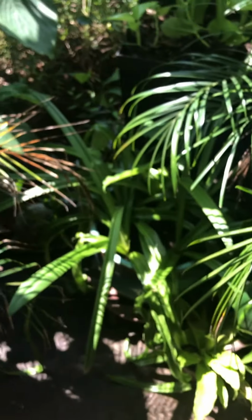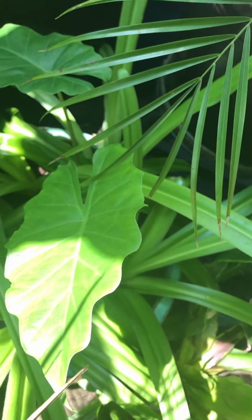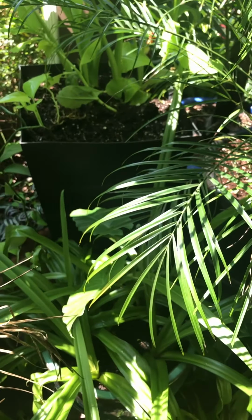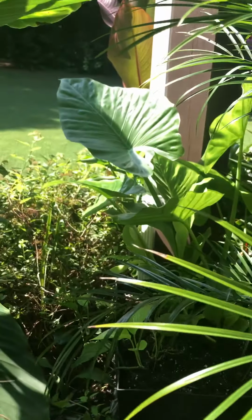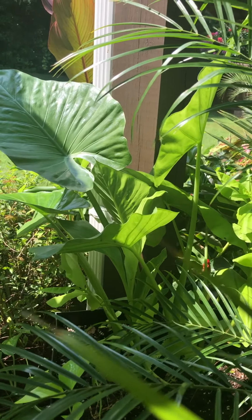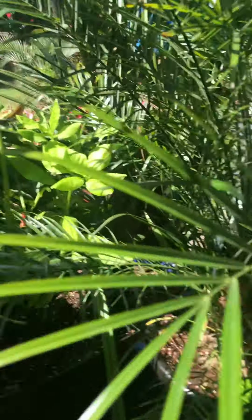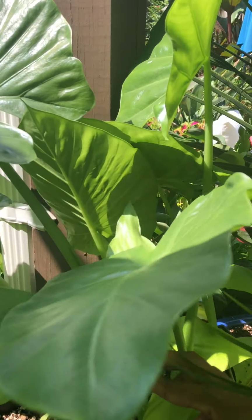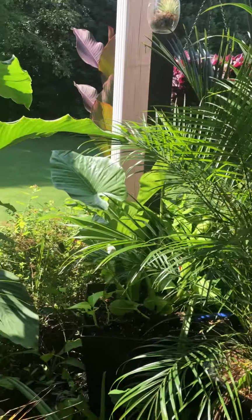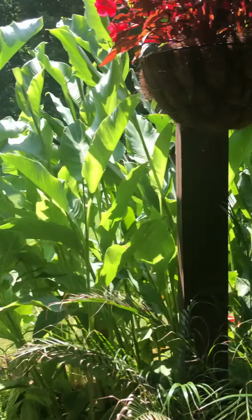But yep, and then I have this, I believe is a Portora. Kind of just popped up in the middle of my pineapple lilies. So I'm just gonna leave it and let it grow. And this is a regular upright too, mixed in there with a canna Lucifer. So I'm hoping it blooms for me. It doesn't get a ton of light over here, but it gets some. These huge cannas kind of block some of the light, but it gets enough. So I think that is it.